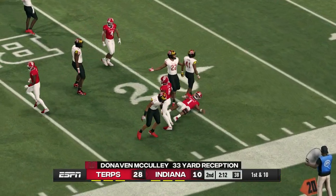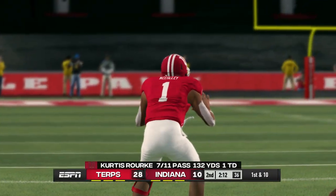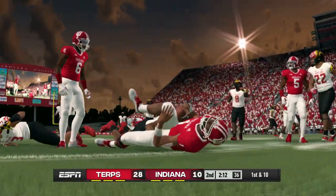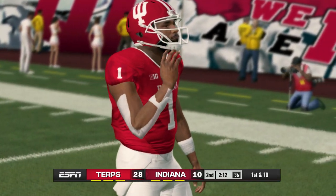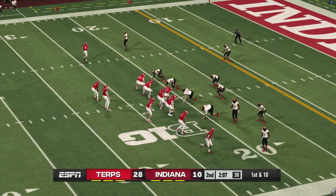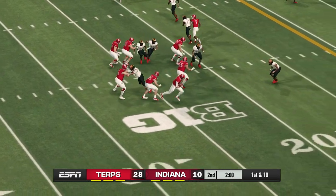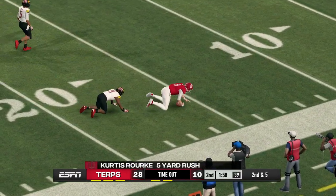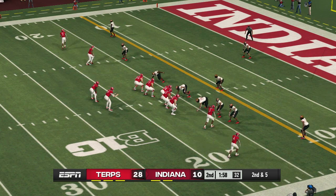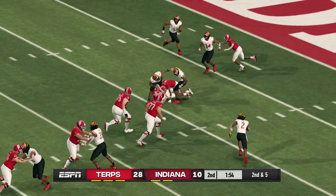He's tackled around the 21-yard line. So let's see how the defense responds now. It's first down and 10. He's scrambling. They'll bring him down at the 16. Rourke gains about 5 yards on the scramble out of the pocket. The Hoosiers will use their first time out of the half. He scrambled. Slides down to the ground.